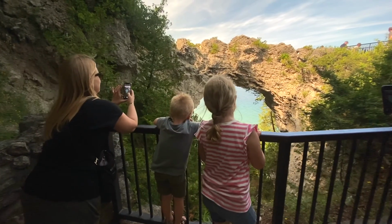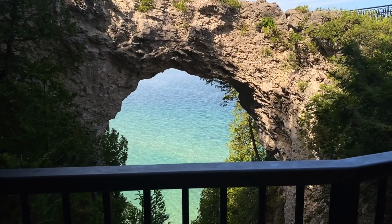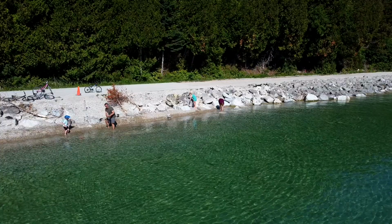Keep going around the island and stop at a place called Arch Rock. You can hike up some steps and get up there. There's also a bike path that will ultimately bring you up there. Or you can just stay by the lake and skip rocks.